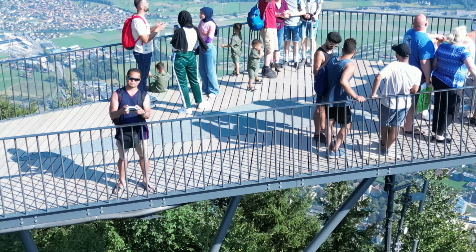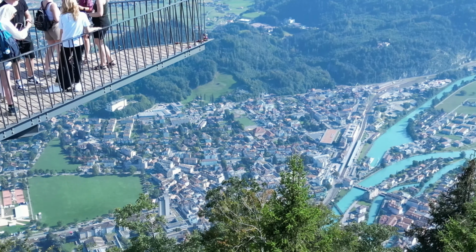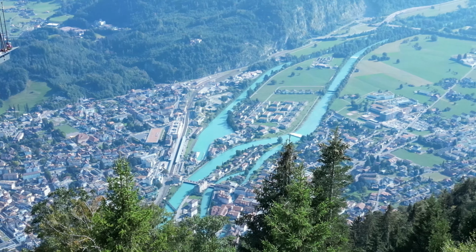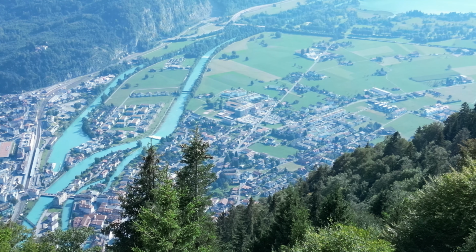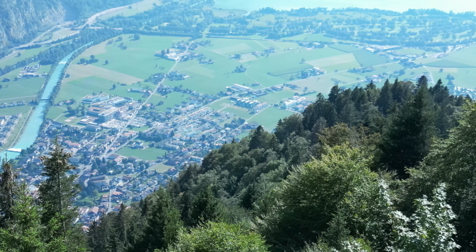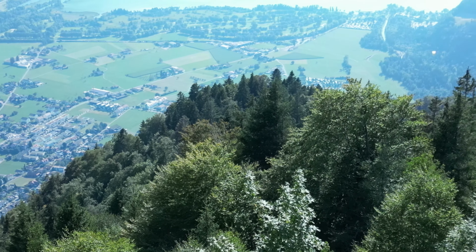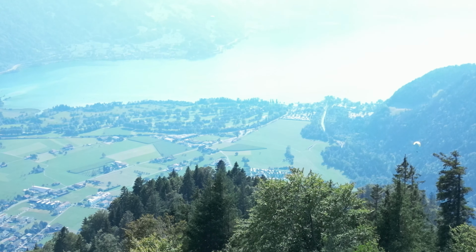So that's me having a good picture or video of myself. That's the platform, guys, and that's the view of two lakes, Brienz and Interlaken, Bunnigen, I'm not even sure, that are connected by a small river.